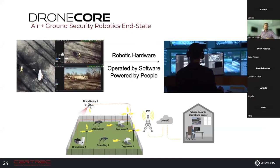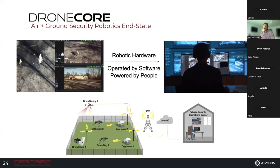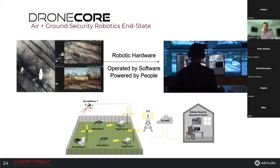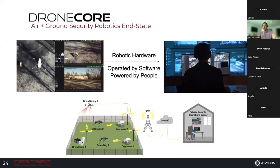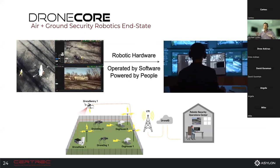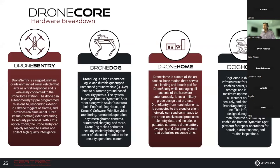What I'm really tracking towards in this deck, I've only got a few more slides, and then I'm going to log into our DroneIQ software platform and pull up some missions so you can see what it looks like when we have a drone in the air and a dog on the ground, and what the command center view looks like for all this technology. But before we get to that point, I just want to give you some visuals as to what these systems really are and what they're doing.